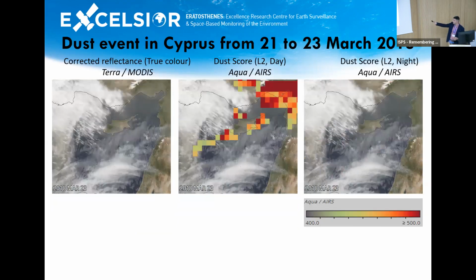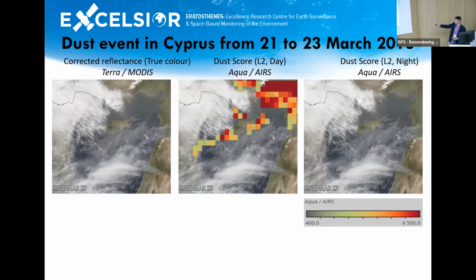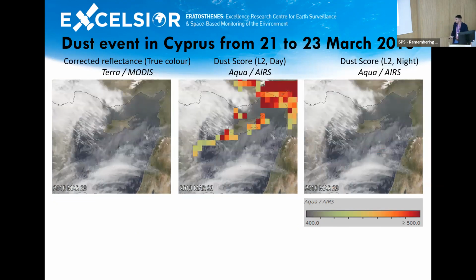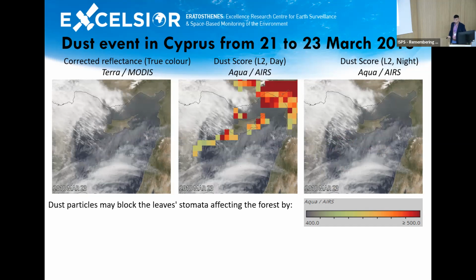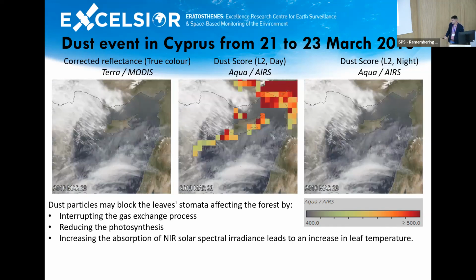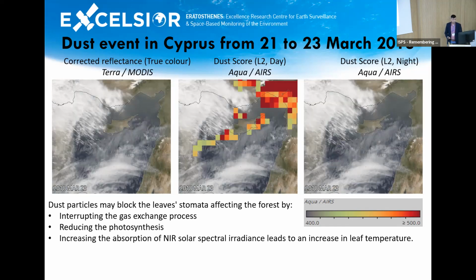Here you can see, from the left side, the left image is a true color. The dust event in the day is in the middle, and at night is the right image. What we can say is that dust particles may block the leaf stomata, interrupting the gas exchange process, reducing photosynthesis, and increasing the absorption of near-infrared or solar spectral irradiance, which leads to an increase in leaf temperature.